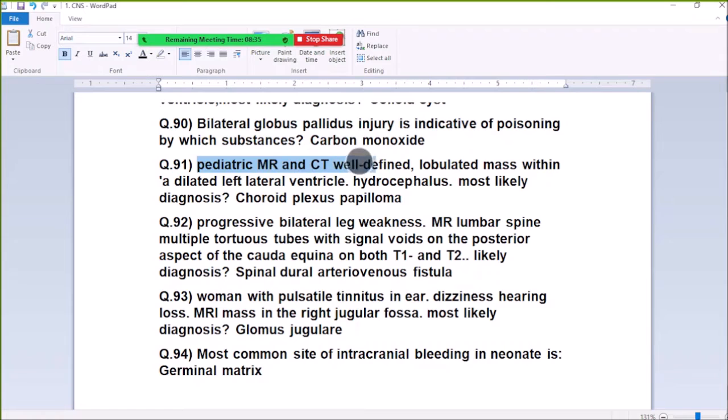91. Pediatric MRI and CT shows well-defined lobulated mass within the left lateral ventricle, hydrocephalus, most likely diagnosed choroid plexus papilloma. It is also attached to the septum pellucidum, diagnosed choroid plexus papilloma.